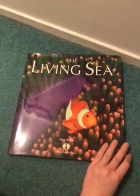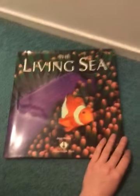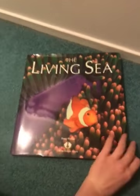If a book is fiction, then it's a story that is made up. If it's non-fiction, that means it's about something true. And this one is called The Living Sea, and it's about the ocean. I love the ocean. So the front page here, it says contents.